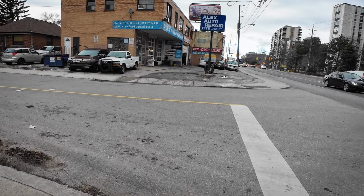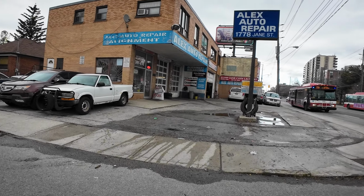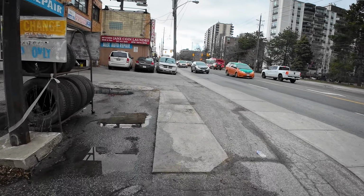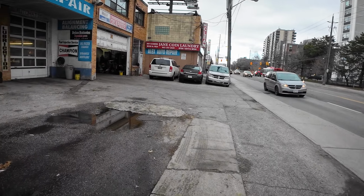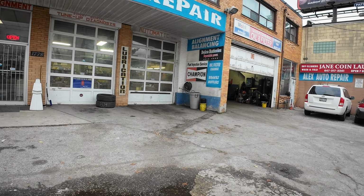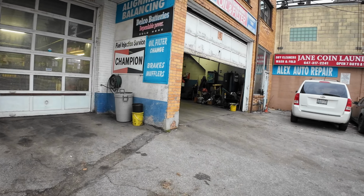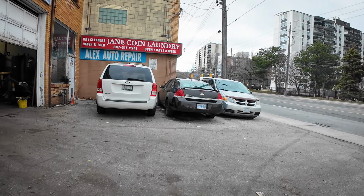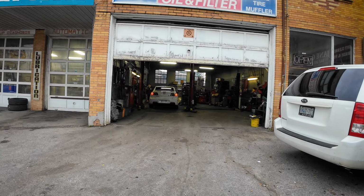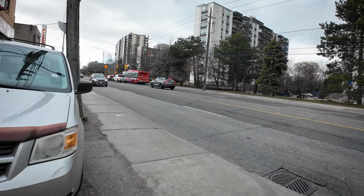A mixture of garages, repair places. Old school, huh? Yeah, this area is really underdeveloped, which is cool. I like it. Look at this. This whole picture of this whole place. Champion Fuel Injection Service. Wow. Very nice. Old school. Champion STP.